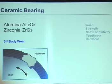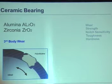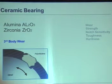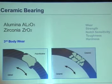If there is any harder particle that is very scratchy between the femoral head and acetabular components, and if the biomaterial of these two components is softer than the third body, then the surface of these implants will wear out, and that leads to quite faster wear. Because ceramic is the hardest bearing available, third body wear, unless that particle itself is ceramic, is not such a big risk, not as much as with other bearing surfaces.